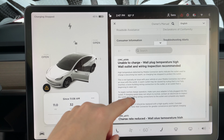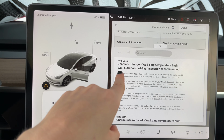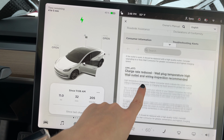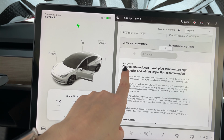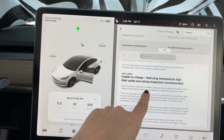So this is in the instruction manual for the car, and this is the problem that I've been having. Unable to charge, wall plug temperature high, wall outlet and wiring inspection recommended. For me, it's because the sun is directly on there. When it happened last time, I had this happen first. It said charging rate reduced, and then it actually stopped charging right afterwards.